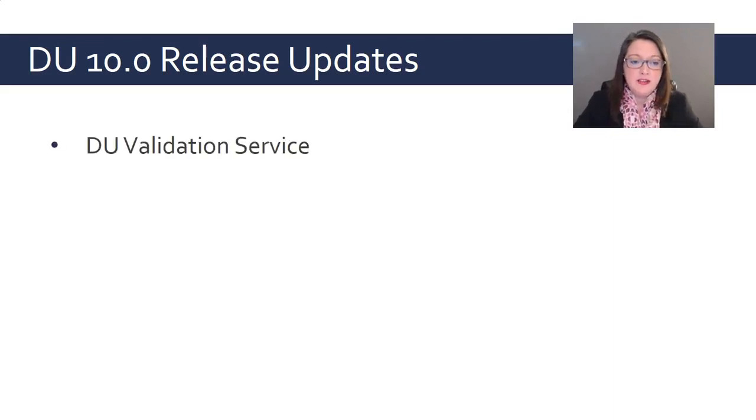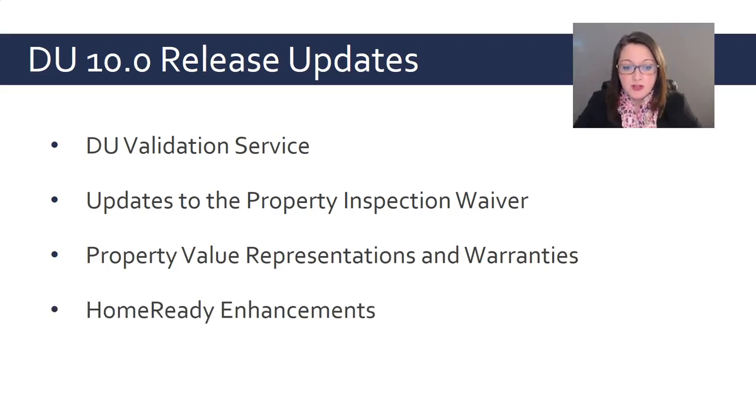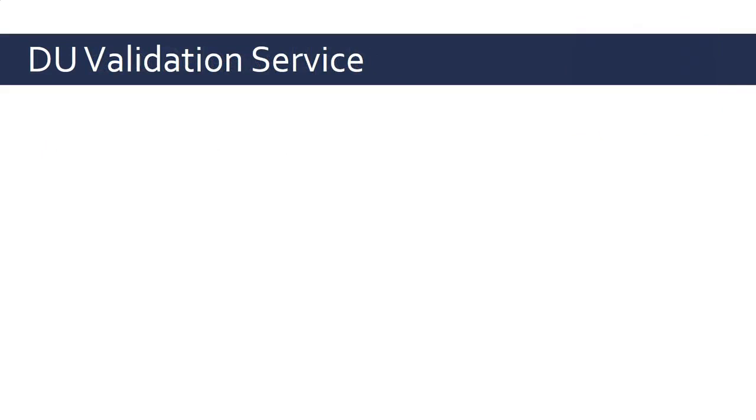The first one that we're going to talk about is the DU validation service. Next is updates to the property inspection waiver. Then we'll talk about property value representations and warranties, HomeReady enhancements, and then updates that they made to align with their selling guide. So let's talk about the DU validation service first. In this update, they announced the implementation of their DU validation service. And through this service, DU will be able to receive copies of reports on borrowers' income, assets, and employment validations from third-party vendors. So let's take a look at the vendors and the data which will be validated.